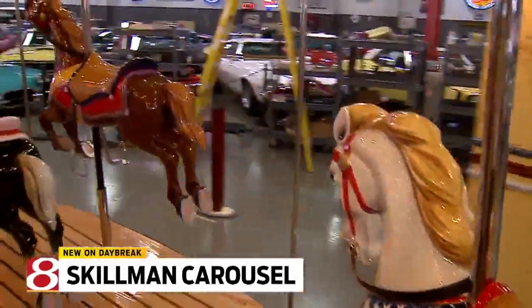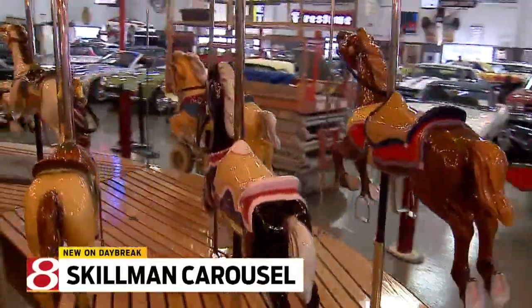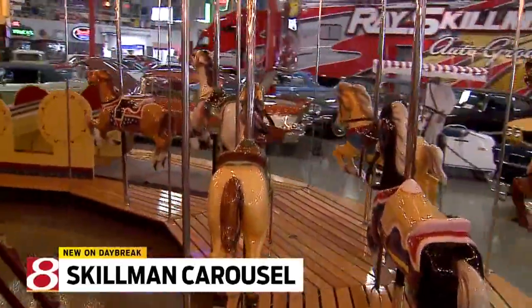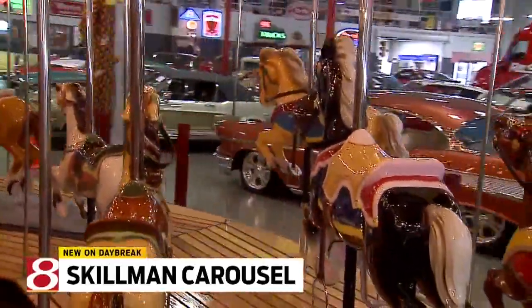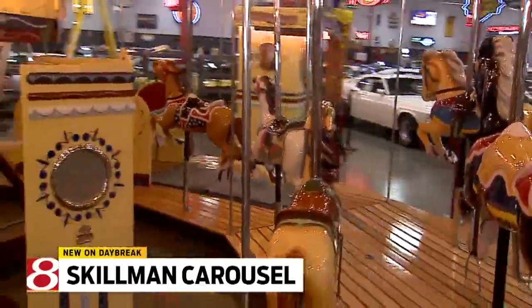And it is open to the public, but it's not necessarily a place for kids because there are a lot of expensive cars here. Is that fair to say? Yeah, it's good for kids, but there's some really expensive stuff in here, and it's Ray's personal collection.